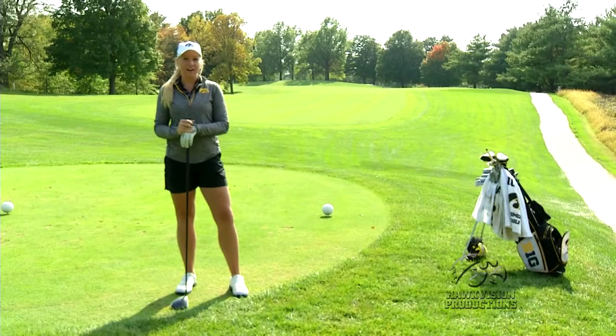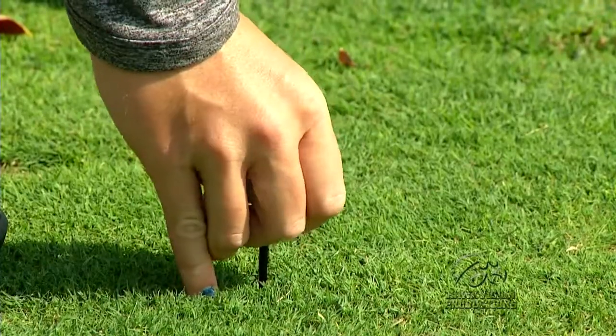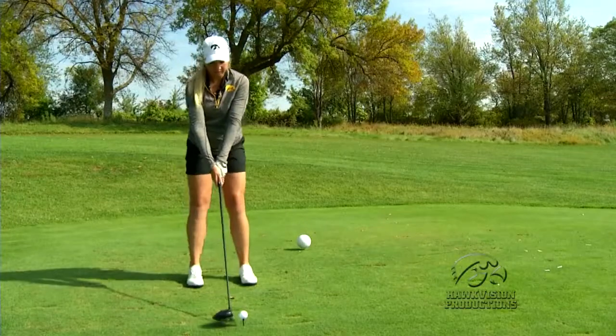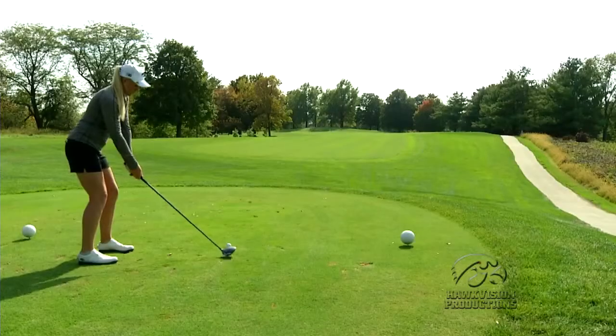I'm Jessie Sindlinger. This is hole 18, one of my favorites. It's a great ending hole. It plays a nice draw off the tee over the trees, and then sometimes people lay up, just hit it straight, or you can hit a driver over it and have a shorter approach shot, just a little more risky of a shot.